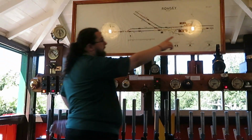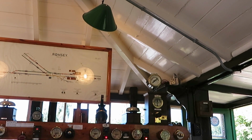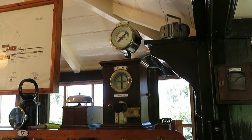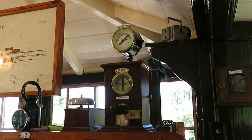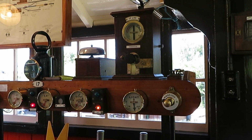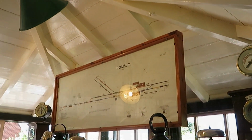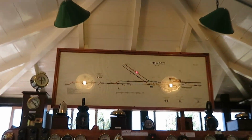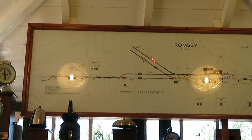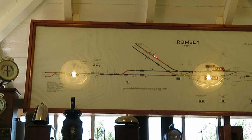And you see right at the top there, they have put theirs to line clear, just like we did. So we know that we can send them a train. And the last thing to do is pull number 4. Number 4 would have been more than a mile away originally. That's pulling a physical cable more than a mile. But here it makes a circuit, and we see the train there. So we know we've got a train, and we know where it is. It's gone past signal number 4, so we can put number 4 back.